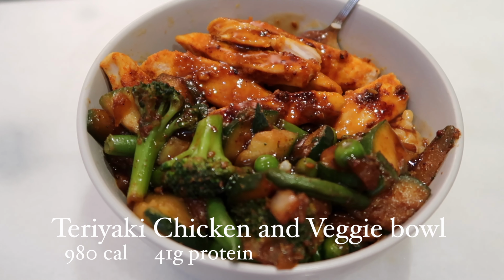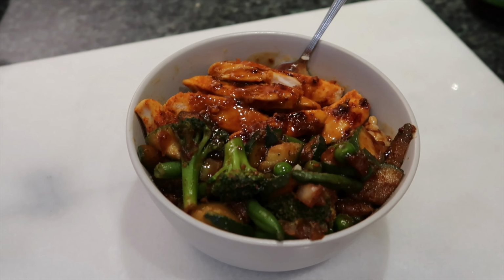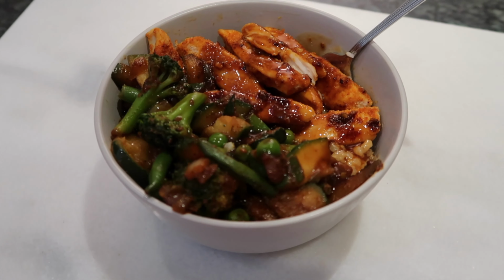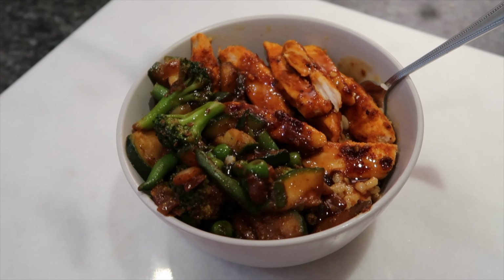Okay, so that is usually what I make for dinner, my nice teriyaki chicken bowl. This is so good, very high calorie, and I highly recommend you guys try it. It's actually super easy too.